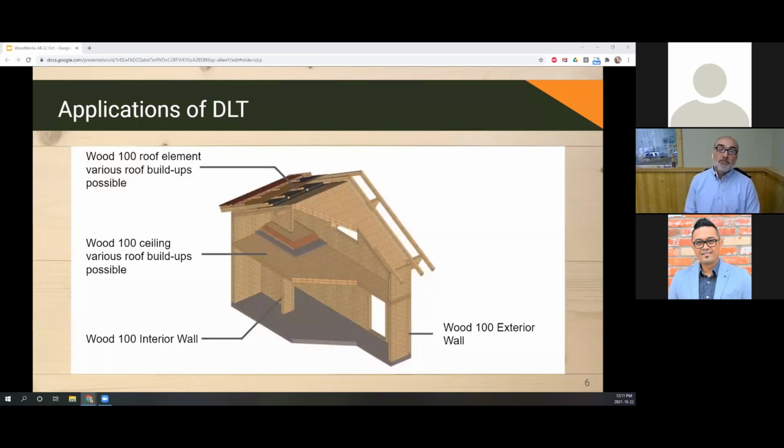In general, both of the types can be used for all application purposes in a house. You can use them for walls, floors, and roofs. However, there are important differences between the two in terms of applications and performance. Stacked DLT has higher structural values for ceilings and roofs in a single span application, and cross-laminated DLT has higher structural values for shear walls and for seismic zones. I will talk later more about other reasons to use stacked versus crossed.